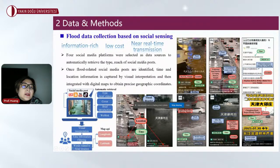Actually, we now can access 4 different social media databases. One is TikTok, one is YouTube, and also 今日头条, and some others. So in total, we can access 4 different social media databases, and then we collect a lot of pictures and also videos, and we also need to do a screening. Because sometimes when we use the keyword, we may capture an image that is not for this extreme event. This might be an event 2 years ago. So we also need to have a screening process.